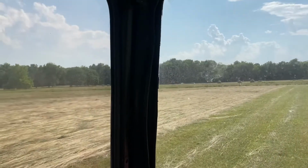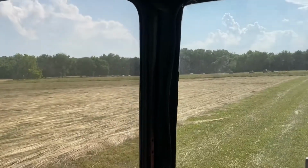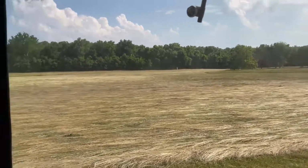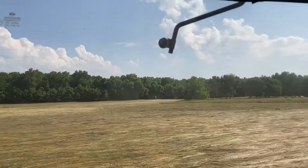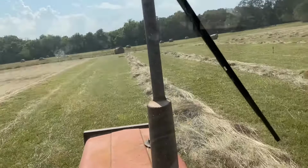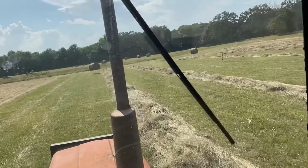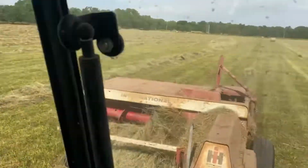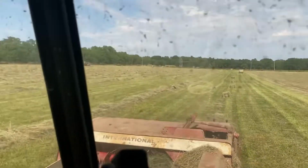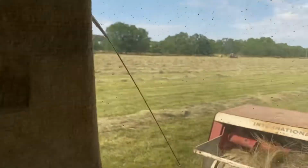Well, I did get finished mowing. I think I was all the way over there on that side when I was mowing. Mowed in a piece between us except for that big wet spot. And now Scott's been round baling while I was raking, and now I'm punching out some square ones. My window's incredibly dirty. Scott's still over there baling, trying to pick up the windrows that were too big or had big wads in them.